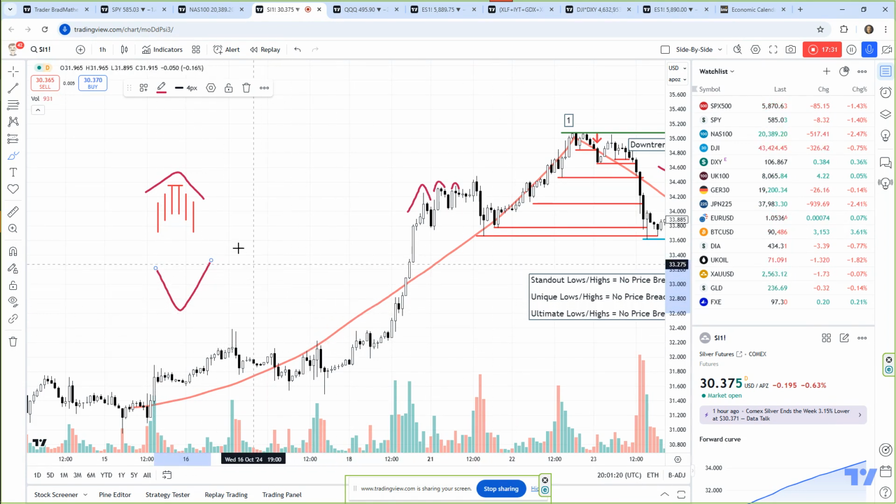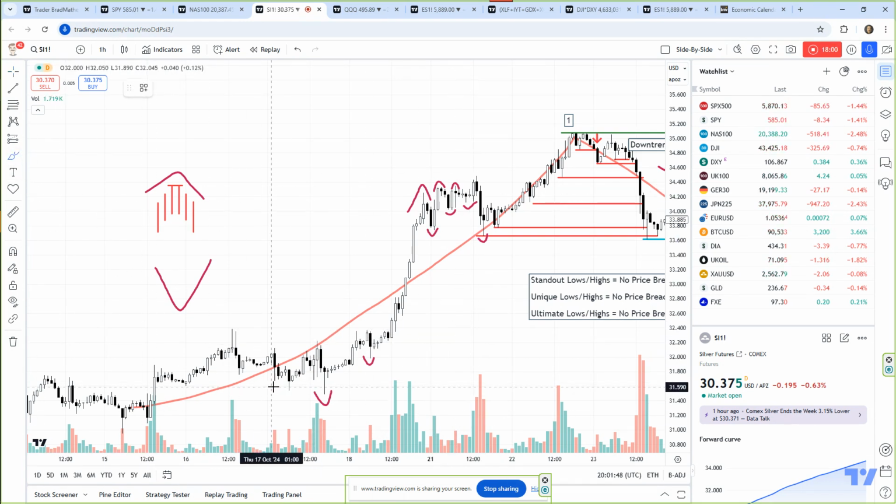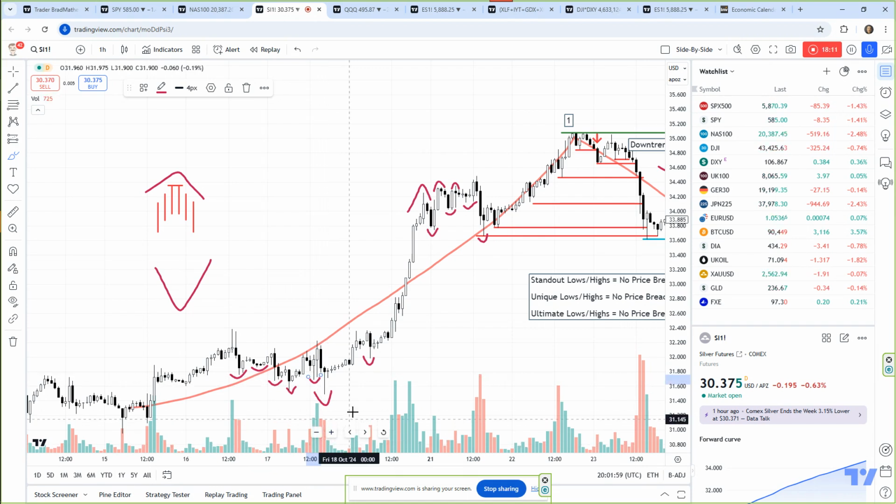So ultimate highs or lows. This is an ultimate high. This is a high price peak. This is a low price bottom. So here you have the lows. Here you have a low. 1, 2, don't count, don't count. So you see in an uptrend, we get very few lows. Here's a low, here's a low, here's a low, here's a low. So you can see them. They're very clean. Here's another one, stands out very clear. Here's another one, very clear. Here's another one. Here's another one. I mean, they happen everywhere.